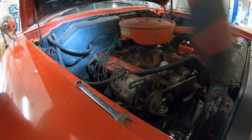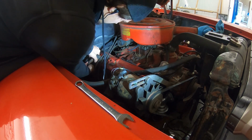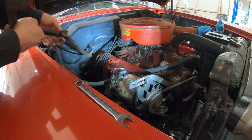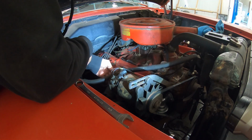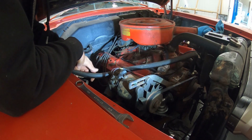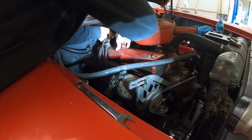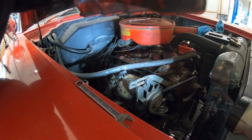Come on off. Oh, you crazy thing. Jeez, look at that. The dipstick's coming out. I should replace this hose. She's stiff. She's real stiff. You know you mark them. There you go. There you go. Come on.